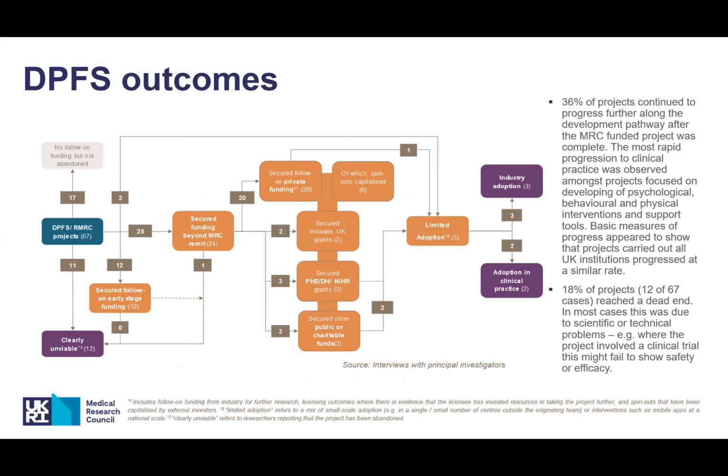We could use the interview data to, as I mentioned before, build a flow chart, and our report has these for many of the initiatives that we supported, which shows the outcomes from the projects where we had detailed interview data. So we could show via these flow charts the fact that some projects had reached a dead end, had been identified as clearly unviable, and indeed 18% of developmental pathway funding scheme projects ended up being identified as unviable. But 36% of these projects continued all the way along to outside of the MRC's remit.